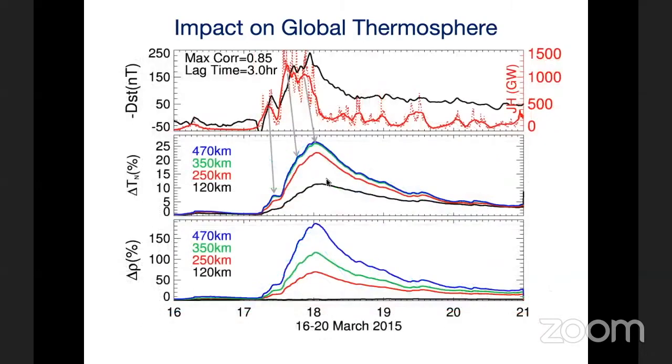And here's another well-known event, the March 2015, the St. Patrick's Day 2015 event. Again, similar plots. On the top, the black line is the reverse DST, and the red solid line is a smoothed Joule heating. The correlation coefficient between these two is 0.5, and for this event the best correlation is with a time lag of 3 hours.